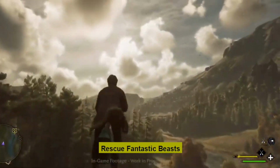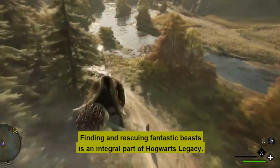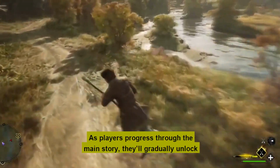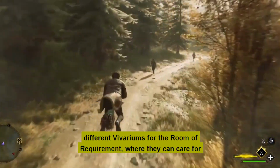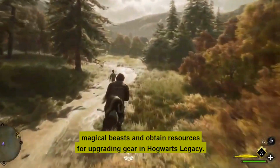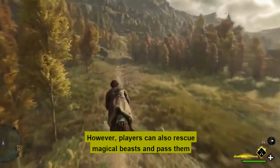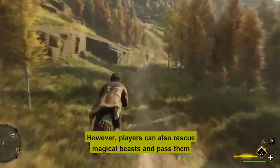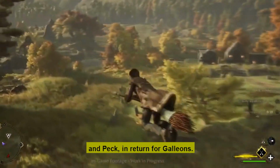1. Rescue fantastic beasts. Finding and rescuing fantastic beasts is an integral part of Hogwarts Legacy. As players progress through the main story, they'll gradually unlock different vivariums for the Room of Requirement, where they can care for magical beasts and obtain resources for upgrading gear in Hogwarts Legacy. However, players can also rescue magical beasts and pass them on to Ellie Peck, proprietor of Hogsmeade's Beast Supply Store, in return for galleons.